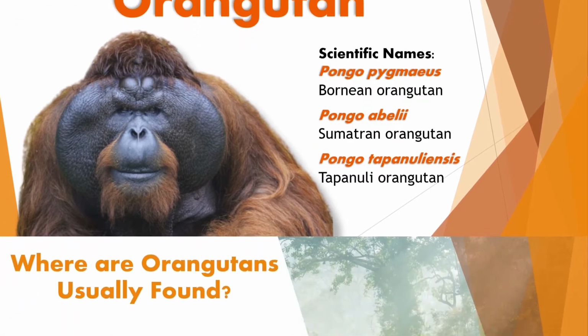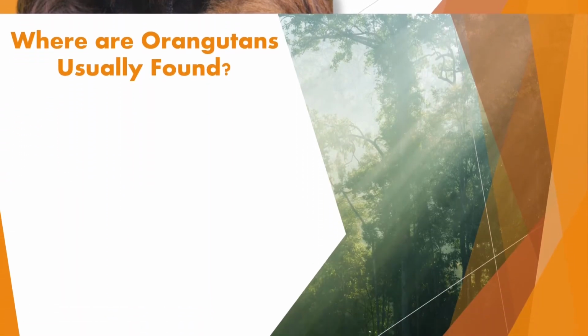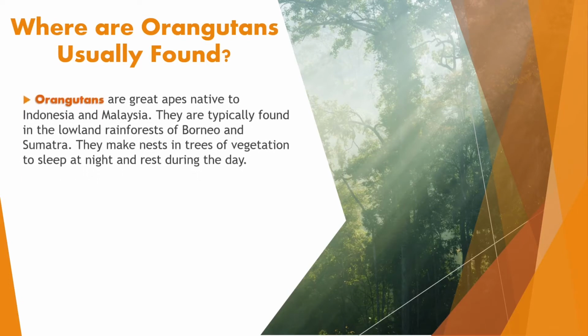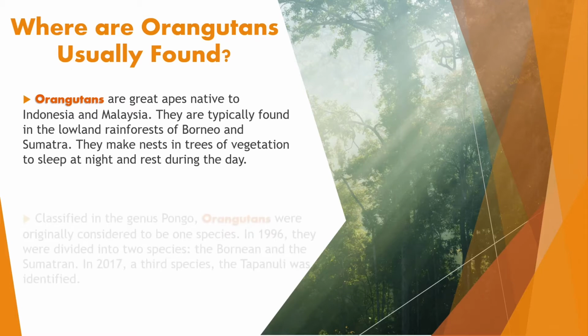Orangutans are great apes native to Indonesia and Malaysia. They are typically found in the lowland rainforest of Borneo and Sumatra. They make nests in the trees of vegetation to sleep at night and rest during the day.